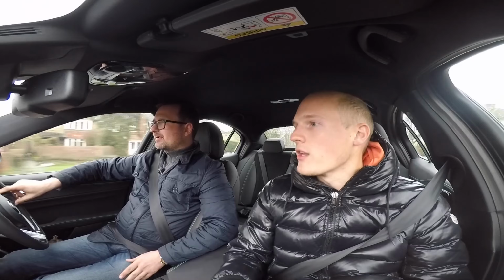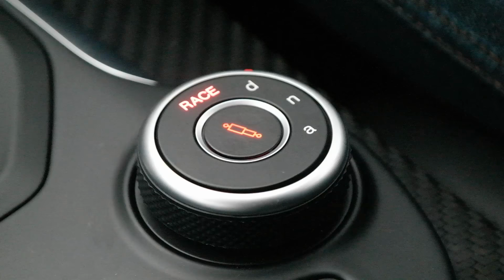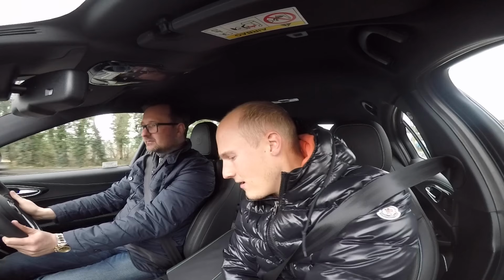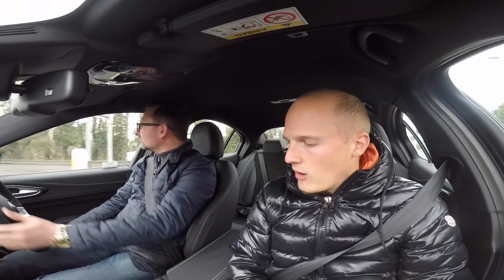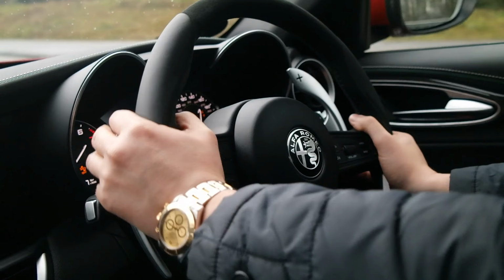Well, first driving impressions, like literally now. Just cruising. It's comfortable. It's a lot more comfortable. That's your bumpy road mode, softer mode. And then DNA: dynamic, normal, natural, and then all weather, and then obviously race is the silly mode.